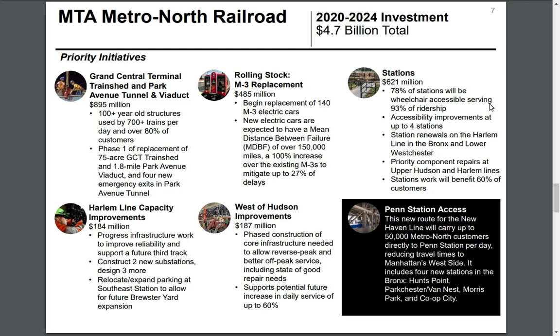Harlem Line capacity improvements, $184 million. Progress infrastructure work to improve reliability and support a future third track. Construct 2 new substations, design 3 more. Relocate and expand parking at Southeast Station to allow for further future Brewster Yard expansion.